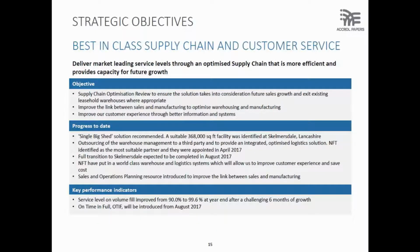Okay, in terms of supply chain, a little bit more around service levels and building a model that is capable of growth. Clearly that matches our ambition in terms of sales growth, because it's not just about building capacity in your manufacturing lines. Because of the cube that's involved, it's about setting up a supply chain that will actually be fit for purpose over the coming years.